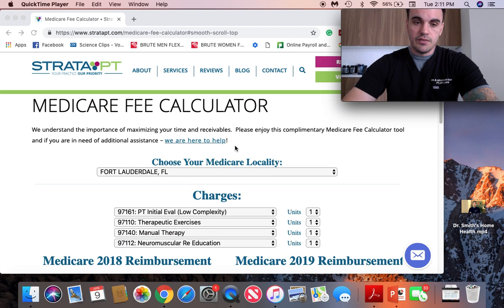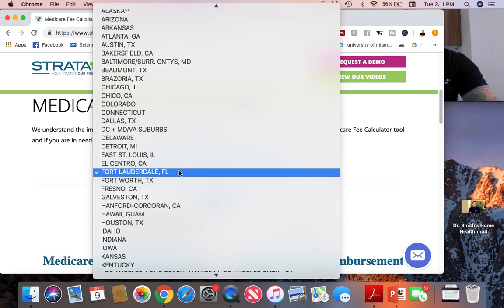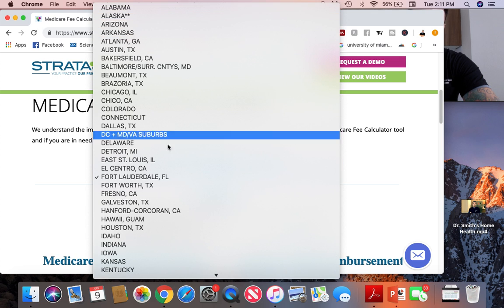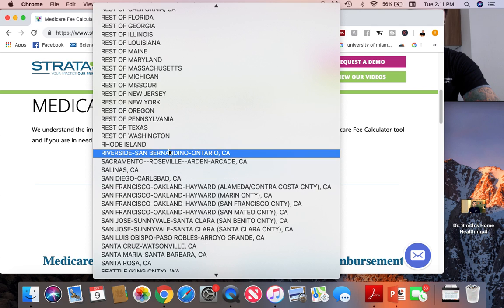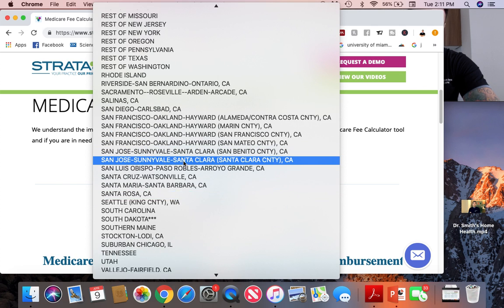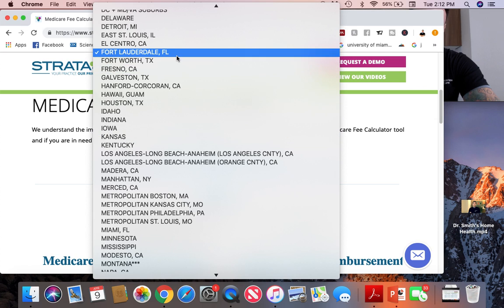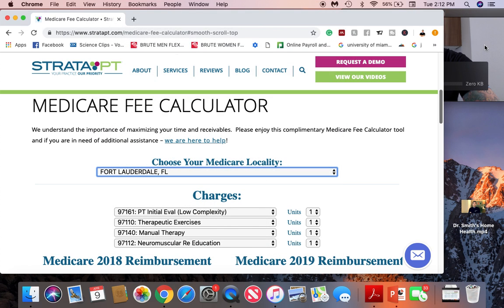We can see the different states. Again, I'm going to pick Fort Lauderdale really quick, but you can do Alaska, Alabama, Arizona, Arkansas. Almost every state, if not every state, is on here. If it's not, you can do a comparable state, but it's most likely on here. But let's do Fort Lauderdale, Florida, okay? So we're going to go back to Fort Lauderdale, Florida.